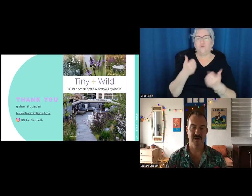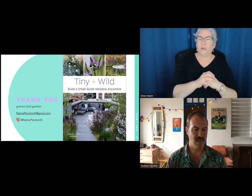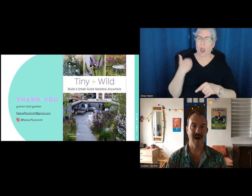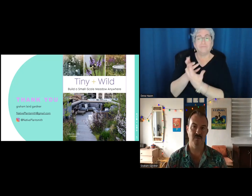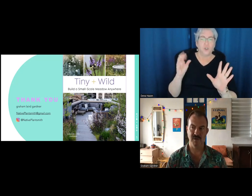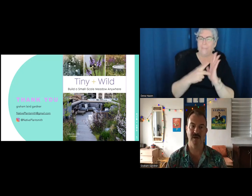Try not to disturb the seed bank in the soil, and begin to identify plants when they're young, so that perhaps some of the plants that you're pulling out are young plants that would work really well amongst your new meadow planting. And so redefine what you think is a weed, I would say. And yes, avoid landscape fabric.